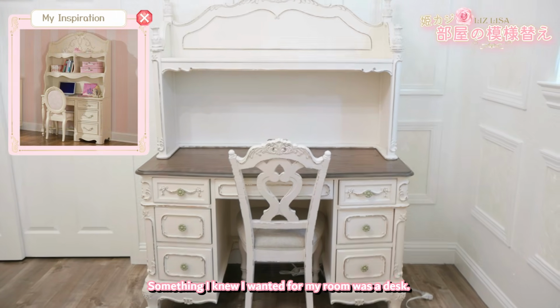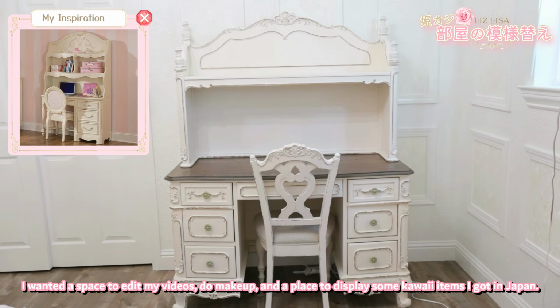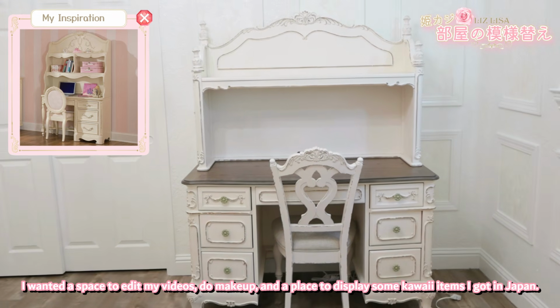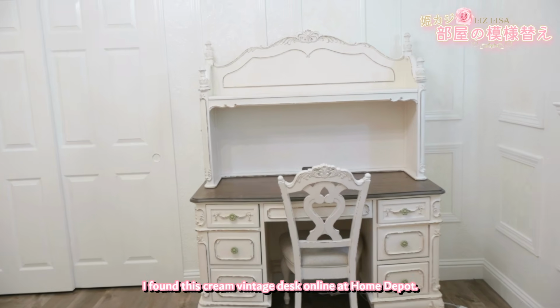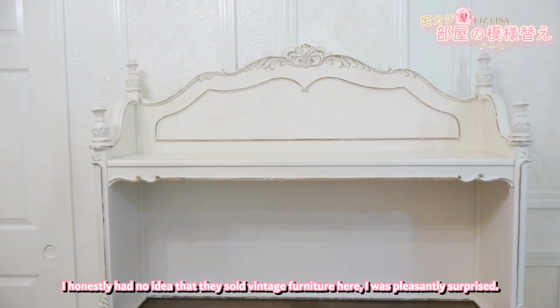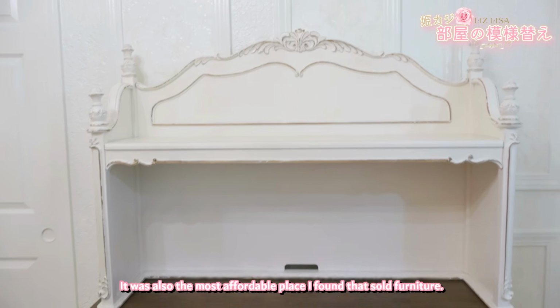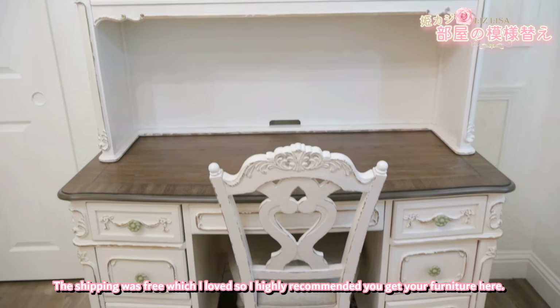Something I knew I wanted for my room was a desk. I wanted a space to edit my videos, do makeup, and a place to display some kawaii items I got in Japan. I found this cream vintage desk online at Home Depot. I honestly had no idea that they sold vintage furniture here. I was pleasantly surprised. It was also the most affordable place I found that sold furniture. The shipping was free, which I loved, so I highly recommend you get your furniture here.